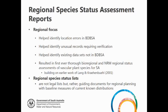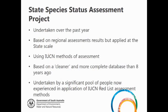The regional assessments, based on a regional focus, really helped to identify location errors in the Biological Database of South Australia. They helped identify unusual records that required verification, helped to identify existing data sets that weren't already entered into the database, and resulted in the first ever thorough bioregional and NRM regional status assessments of vascular plant species for South Australia using these techniques, which built on earlier work that Peter Lang and Darryl Cranbuell had done. The regional species status lists are not legal lists, but rather they're guiding documents for regional planning that have established some baseline measures of current known distributions at the time that those assessments were done.